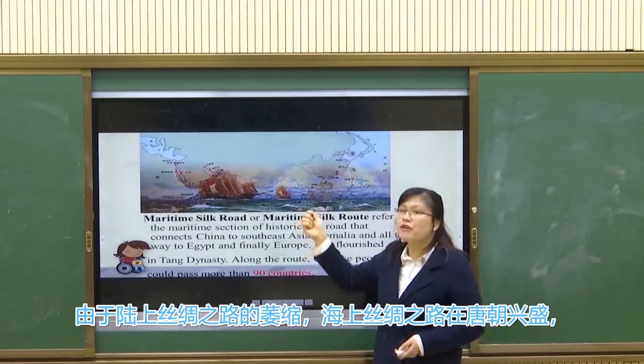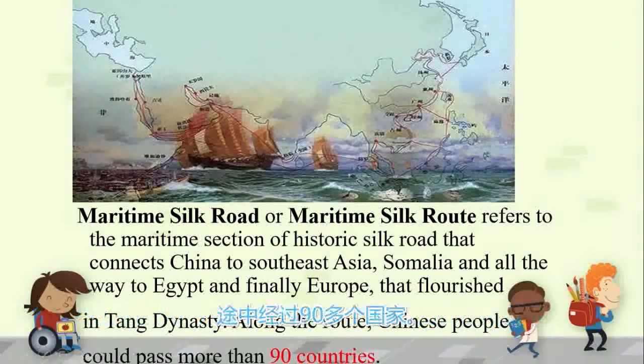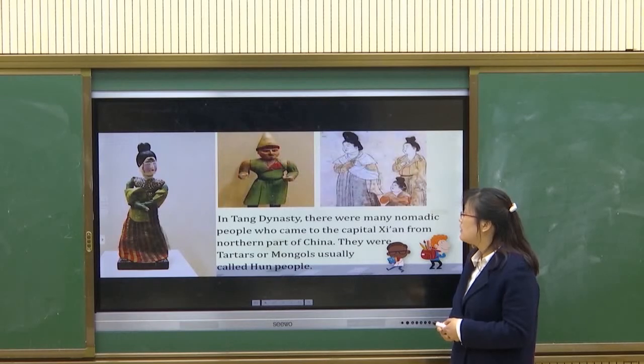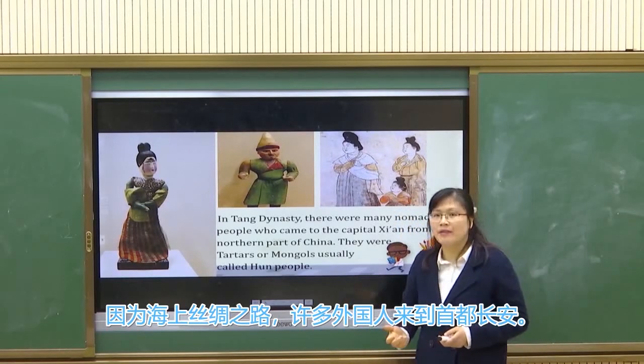Because of the shrinking of the continental Silk Road, the maritime Silk Road began to flourish during the Tang Dynasty. Chinese vessels departed from Guangzhou, a port city at that time, to reach Europe and Egypt. During the journey, Chinese vessels could even pass more than 90 countries. Because of the maritime Silk Road, many foreigners came to the capital city, Chang'an.